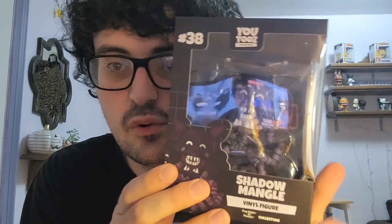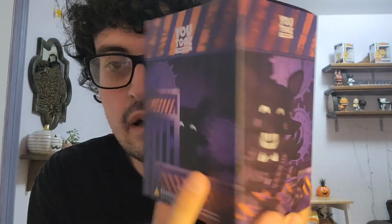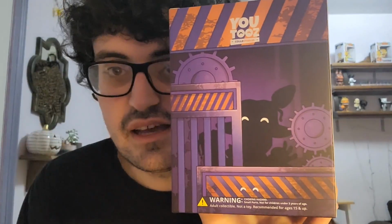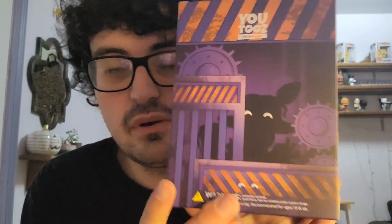So this is our last one for today, Shadow Mangle. Apparently he was number 38, so again, sorry I went out of order. Number 38 of the FNaF collection. There is the side of the box. Back of the box, again, like I said, it's from the vent repair level, so it makes perfect sense to have him in the vent repair level.